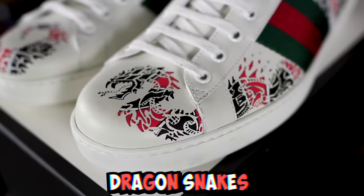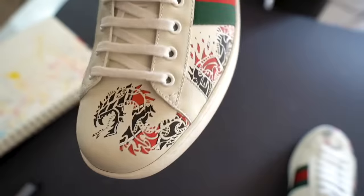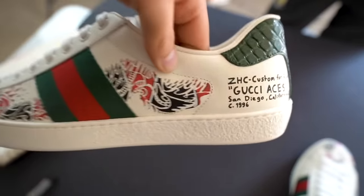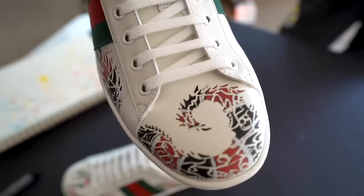These are the Gucci dragon snakes. Yeah, if you look, I did the Gucci snakes pattern. Cool mouth over there. It goes all along the shoe. We did the ZHC custom Faze Rug logo, Gucci aces. And that wraps around to here. So there's this tail going around over there, looking like a little wave.